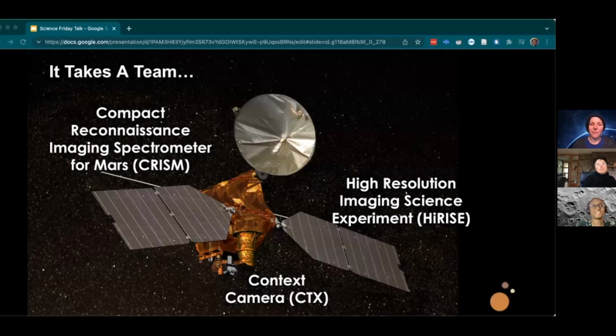And this Mars Reconnaissance Orbiter has been orbiting around Mars since 2015. But there are three instruments there that actually help make this observing the unobservable much more tangible. And I'm going to talk about those three instruments.